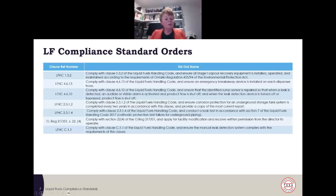And the last one on the compliance standards: comply with clause C.1.1 of the Liquid Fuels Handling Code and ensure the manual leak detection system complies with the requirements of this clause. So if you have manual leak detection, you have to make sure it complies with clause C.1.1. So there are 17 standard orders on the compliance standard, and these are the 17 that I've just recently gone over with you.